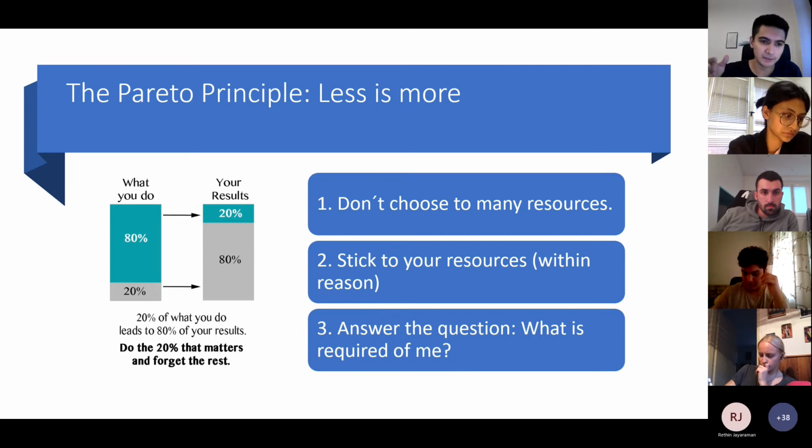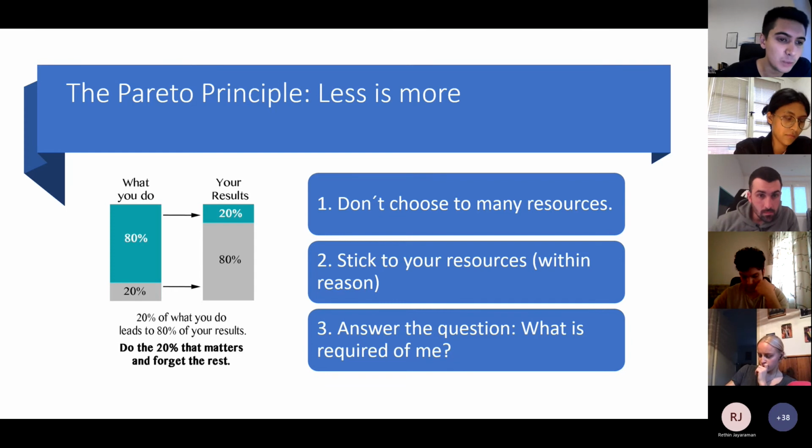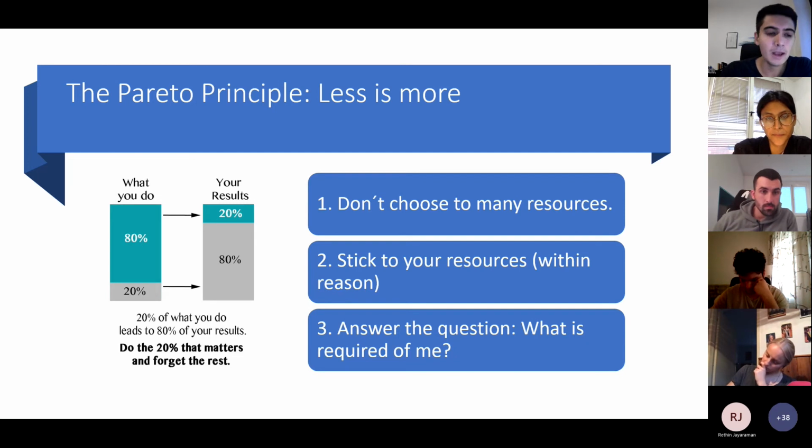That principle basically states, and if you now convert it to medical school, that 20% of the things you're doing lead to 80% of your results. Because you can basically study just the most important 20%, and the chances are high that it will cover 80% of the material that you need to know for the final exam.